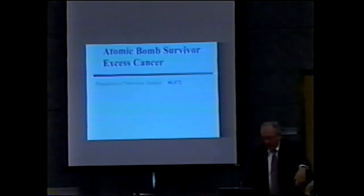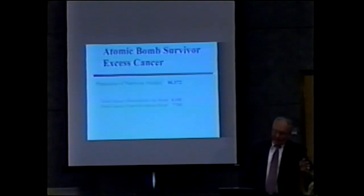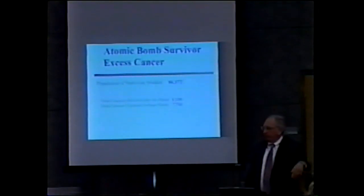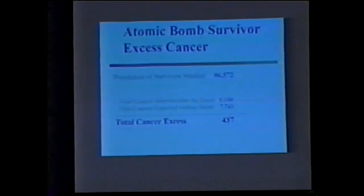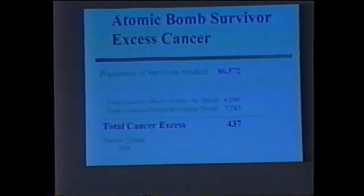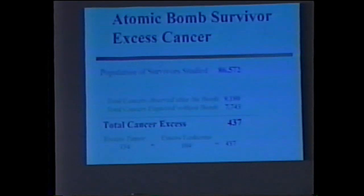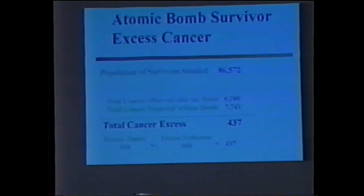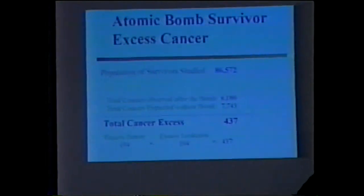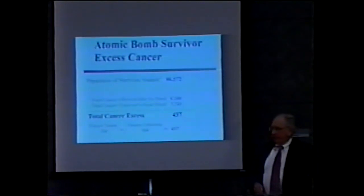We have 86,572 people. The total cancers observed after the bomb were 8,180. The expected without the bomb were 7,743. That gave us a grand total of 437 excess cancers. Of those, there were 334 solid tumors and 104 leukemias, over 437. So when you look at that, in some ways that's a tragedy, isn't it? It's really tragic that we had an extra 400 people with cancer.